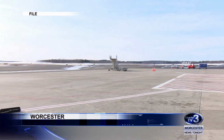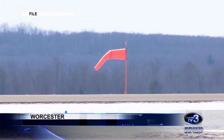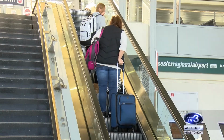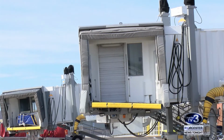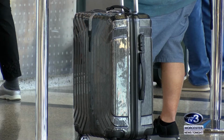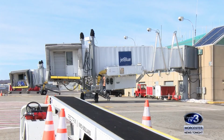It's been a little more than 1 year since the Category 3 landing system started running at the Worcester Regional Airport. The year before the system was used, 15 flights had to be diverted. This past year, only 5 were. The system allows flights to land in low visibility conditions. It costs $32 million and was paid for by a commission of federal funding and money from Massport. Airport leaders say the system makes it more attractive for airlines and passengers.